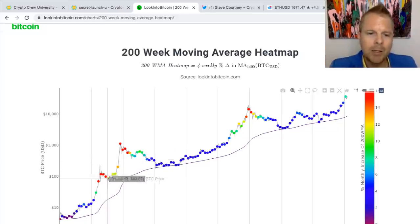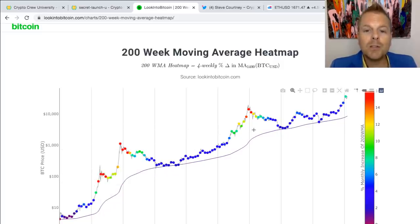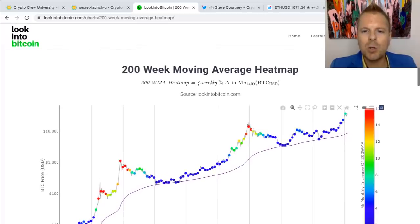Shout out to them. But these are essentially the market tops. We want to look for these reds, these orange colors, because that's when we want to start taking some profits off the table. That's when we're near an absolute market top.